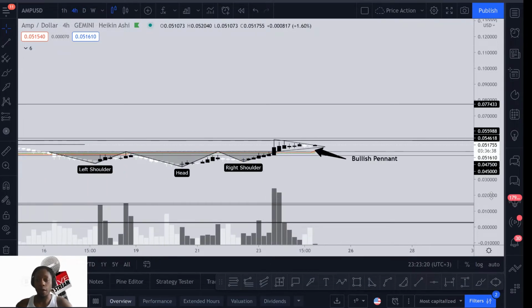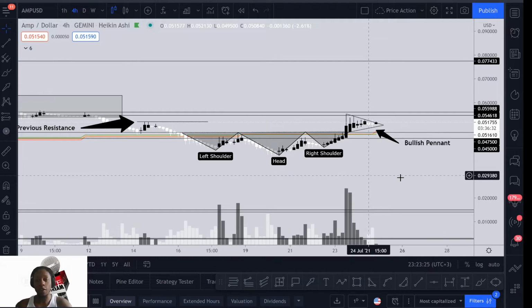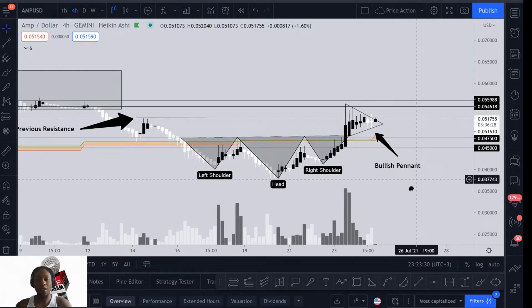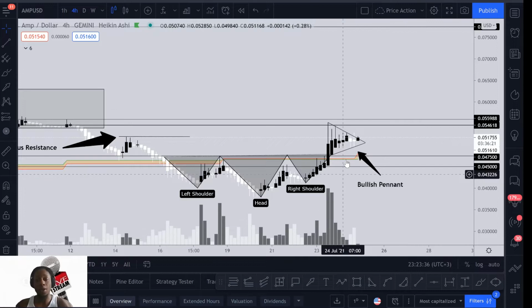So on the 4 hour yesterday, we did call this inverse head and shoulders pattern, right? And this actually played out to the T. And I actually measured this move to see how far we could possibly go up based on this market structure. And I called that we could possibly test the 0.057 mark in the short term. But we came just shy of that, closing and peaking yesterday at 0.055.